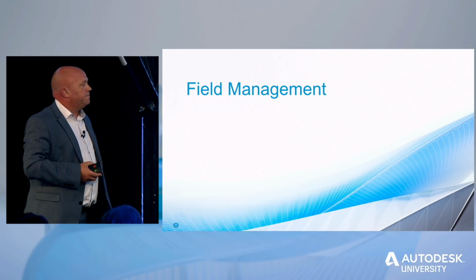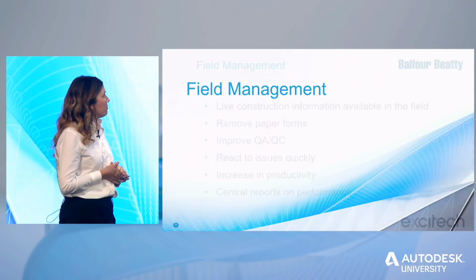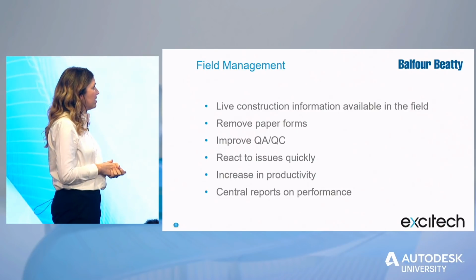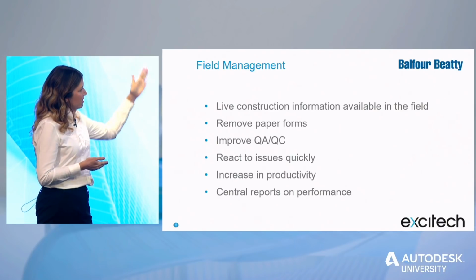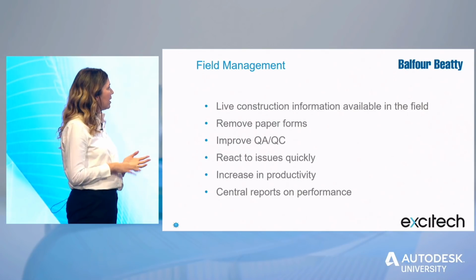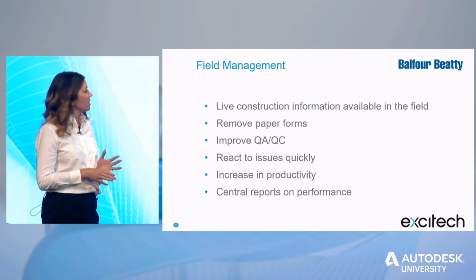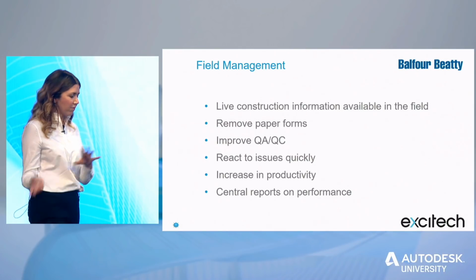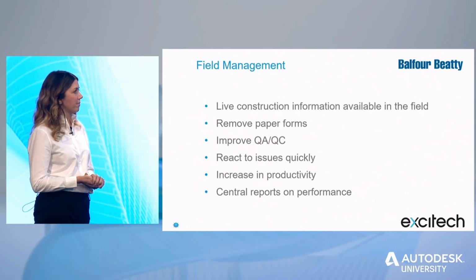Right, so field management, it's something that Balfour Beatty has really pushed. BIM 360 Field is something we've really engaged with across all of our projects. But I'm just going to discuss what we've done on MECD. So these are the key points that we tried to cover. Obviously, we want to collate and improve our QA, so collate all of our QA check sheets, react to any issues quickly and turn them around, increase productivity, so reduce the amount of time people are needed in the office, and also provide live construction information in the library.